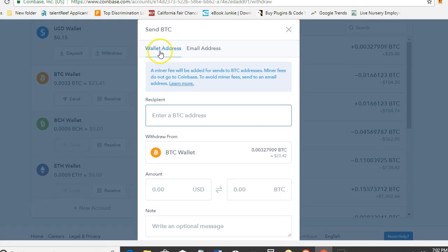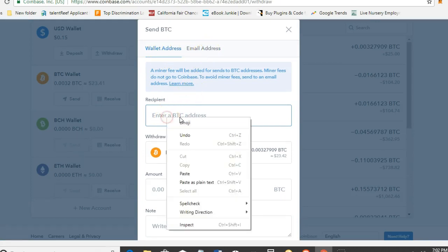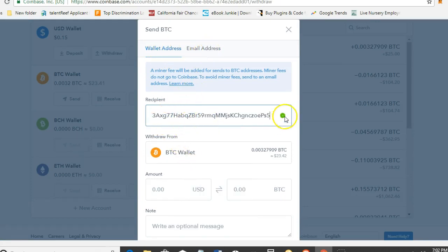I have this here. Make sure you have this and not this. I'm going to enter the recipient, hit paste. Make sure you see that green check mark. If you don't see this, then it's not going to work. So possibly refresh your page if you're having an issue on this section.